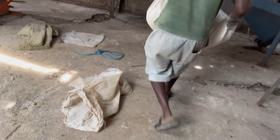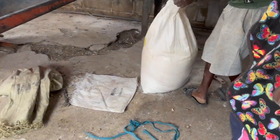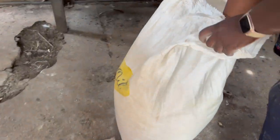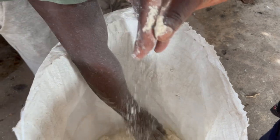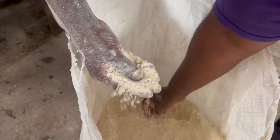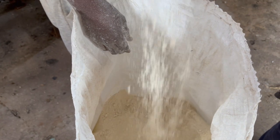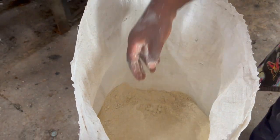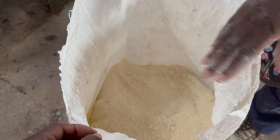Bag of mpupu is ready. There we go. That's nice. Beautiful. And the other water. Very nice. So there is the sorghum meal. Mafunde meal. This is all for salsa. Yes. Orange.